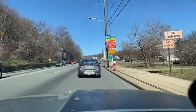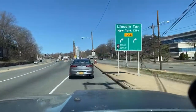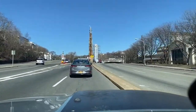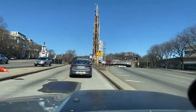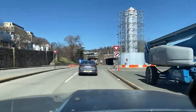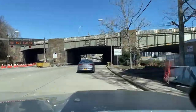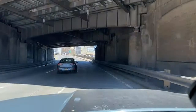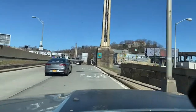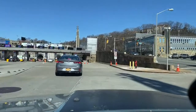We're about to do it. Now, what I want to do when I go through the Lincoln Tunnel is get as far over to the right-hand side from this angle so I can have access to the exit for 36th, because I want to take 36th all the way across town. So we're going to try to keep over. I'm sort of in a bus lane right now, I believe, but I'm going to try to stay as far over to the right as possible.